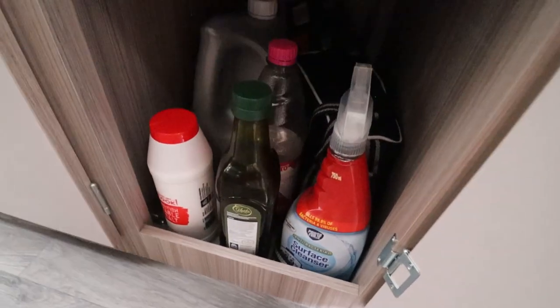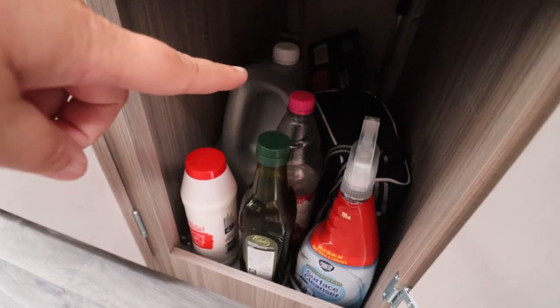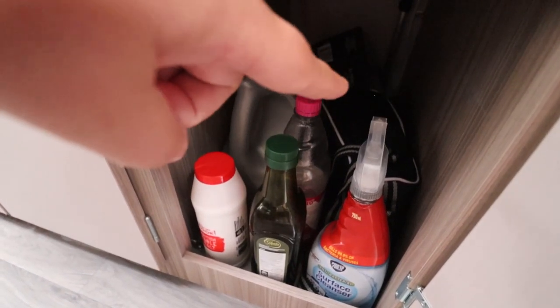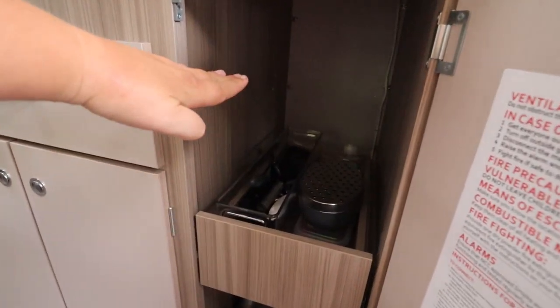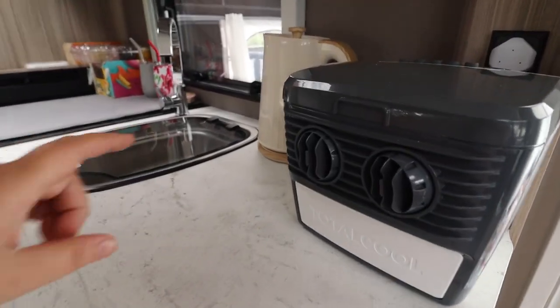That's in there. And then below we've just got salt, oils, there's toilet cleaner back there, a travel chair, and sprays, things like that. But this cupboard's massive, you could even fit another shelf in here, it's so big. And then up on the top we've just got the kettle out.